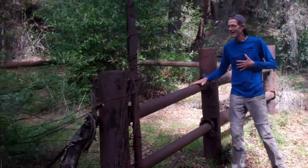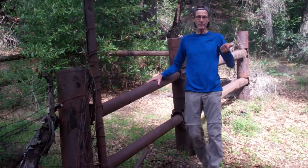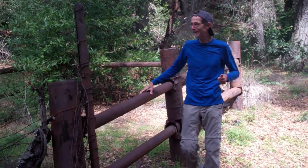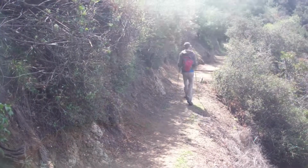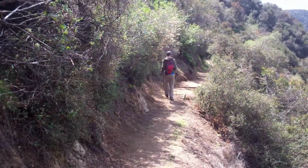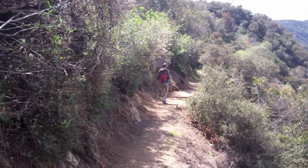An old corral. Because in the old days, people used to come up here by horse and burro. I'm at just about 3,000 feet above sea level. A great hike to do in the middle of the winter, like today after a rain, because it's largely shaded. I could imagine even doing this in the summer if it's not too hot. Deer Park.